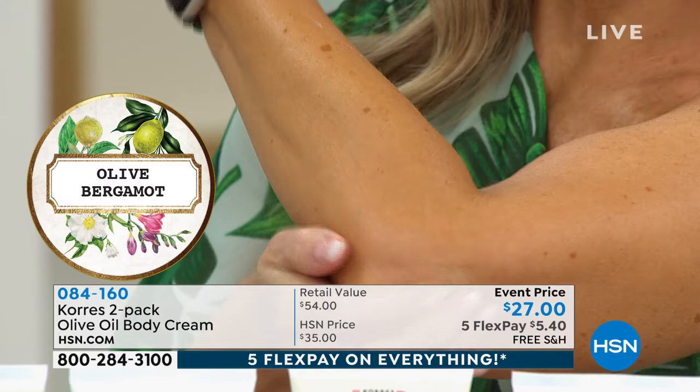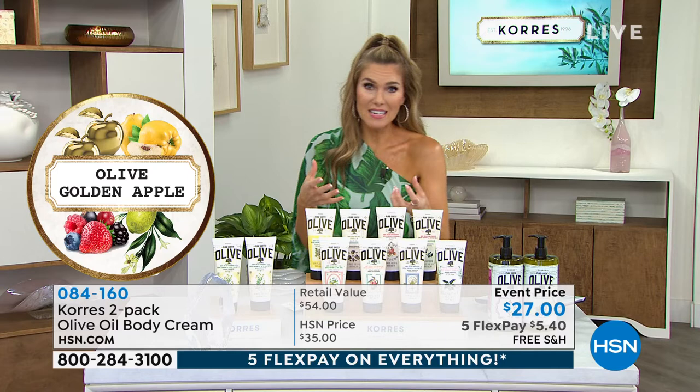And then I love that you're taking care of the crepey skin. This is like skincare for your body. It's a concentrated formula. It's got those beautiful olive oil components in it.